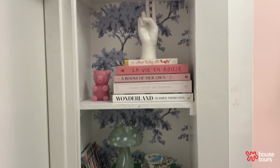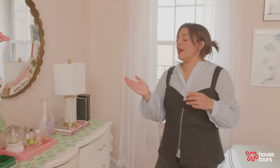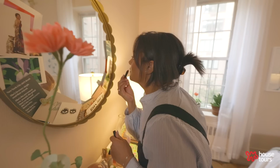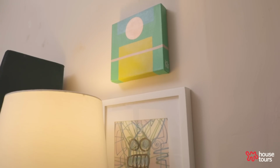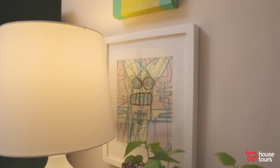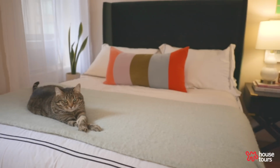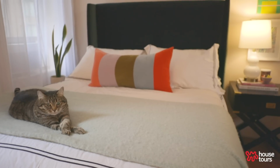Paris is one of my favorite cities around the world, so anything that I can do to bring Paris to me here in New York City, I find really, really special. I have this little bonjour postcard from Claire V. The last time I was in Paris, I picked up some really amazing artwork from the flea market. And so I love having the bed by the window. I feel like it gets more light.